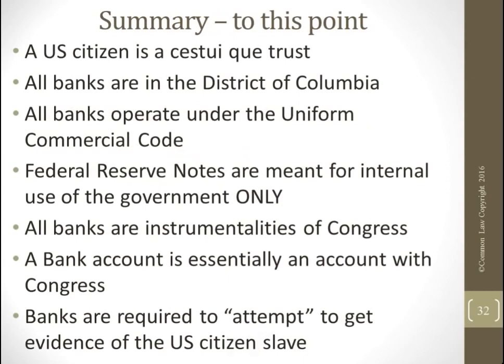So, a summary to this point. A U.S. citizen is assessed a K-Trust. All banks are in the District of Columbia. All banks operate under the Uniform Commercial Code. Federal Reserve notes are meant for internal use of the government only. All banks are instrumentalities of Congress. A bank account is essentially an account with Congress. That's true. And banks are required to attempt to get evidence of their U.S. citizen slave.